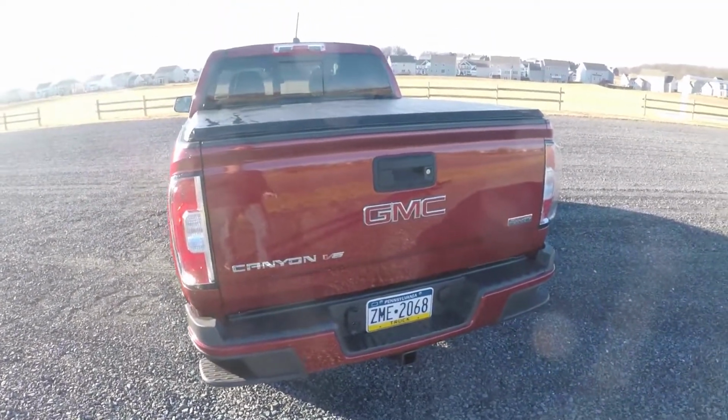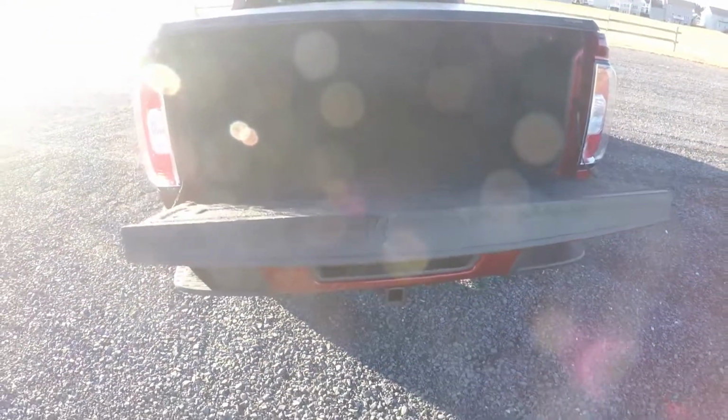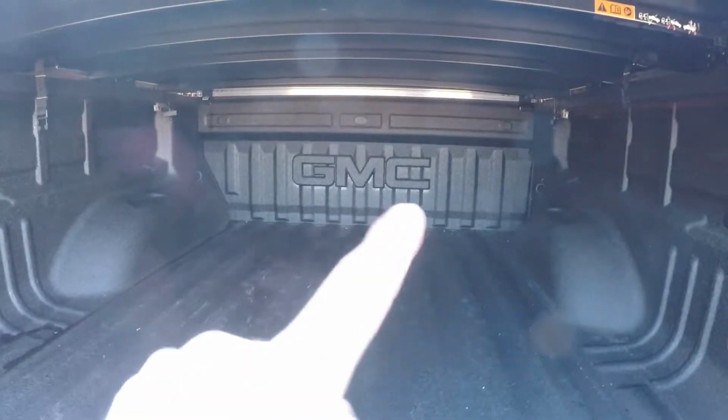Alright, before we go on the inside, I want to just take a look at the truck bed. Now, this is nice. When you just hit the button here, it softly opens. You don't have to slam it down. So yeah, this is obviously a mid-sized truck. You've got nice space here, if you can see anything with the sunlight. You got a nice little GMC label right there.